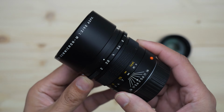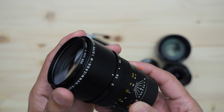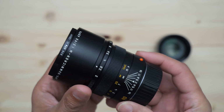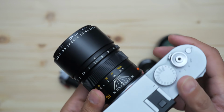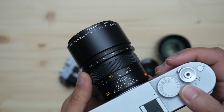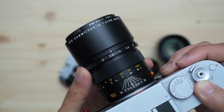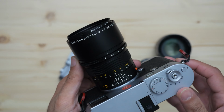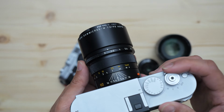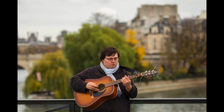This is my newly purchased Leica 90mm APO Summicron, but this is not the first time that I get to own this lens. I first purchased this lens back in 2016 and I used it for a good 4 years on my Leica M240, mostly for taking portraits of family and friends, but also for some travel and street photography. Here are some sample photos showing what it can do.